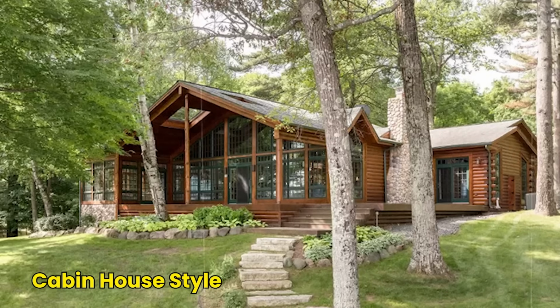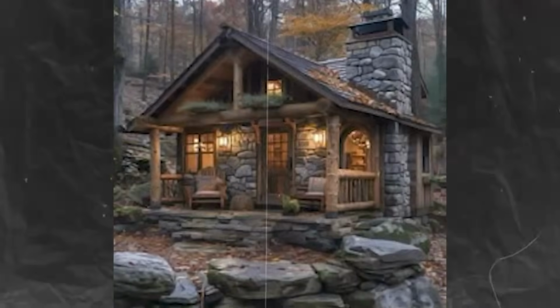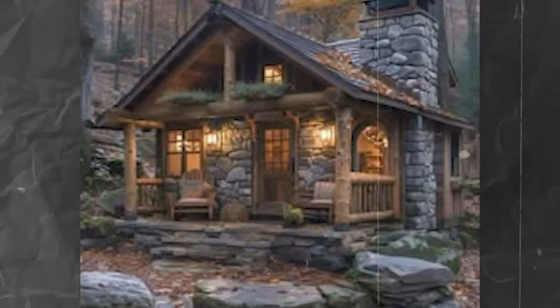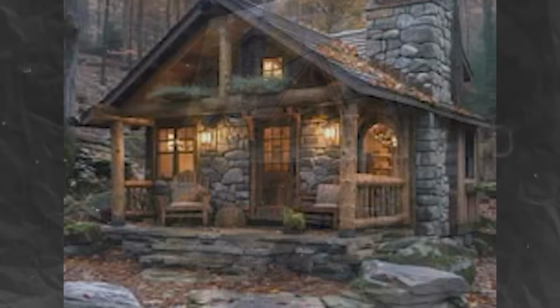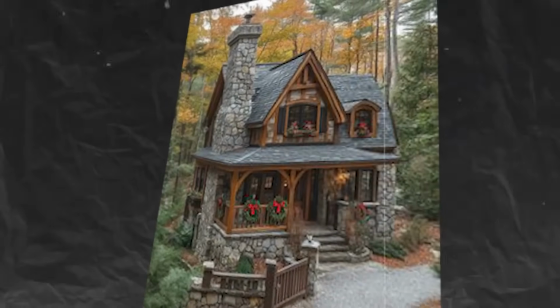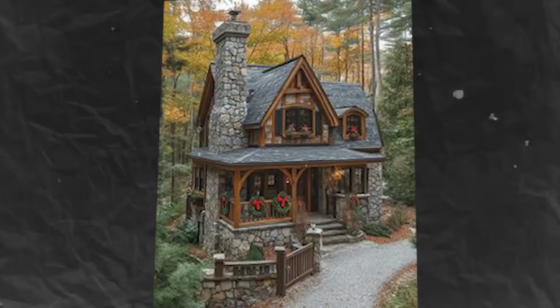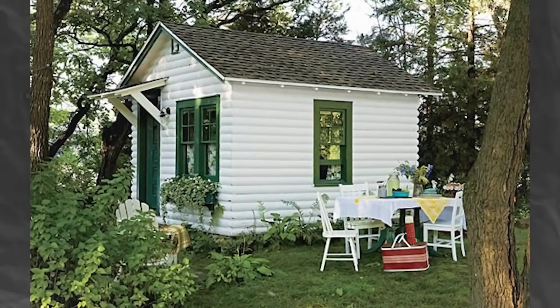Cabin house style. The cabin house style is a timeless American classic, evoking warmth, simplicity, and a deep connection to nature. Traditionally built from rustic materials such as timber, stone, and metal, cabins often feature exposed wooden beams, high ceilings, and large fireplaces or stone chimneys.